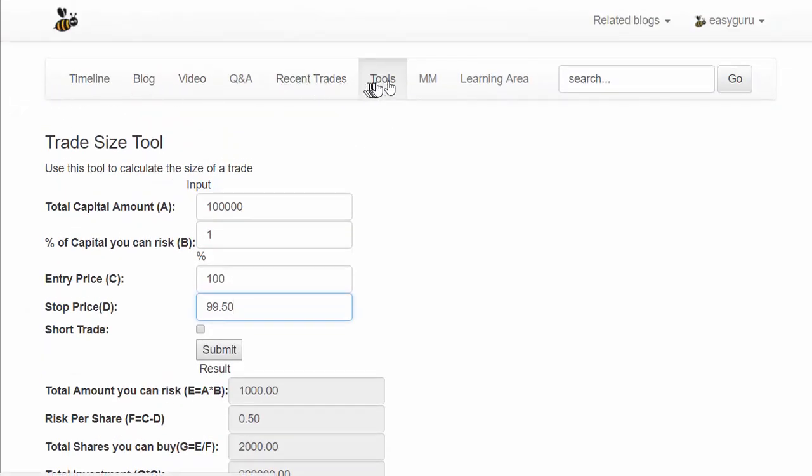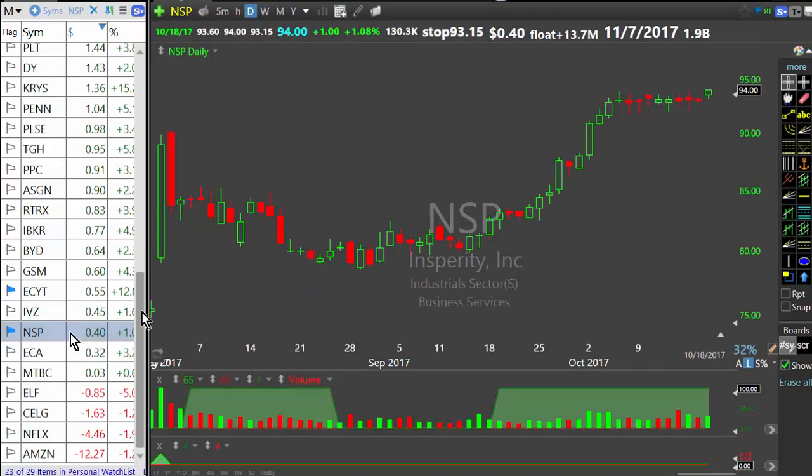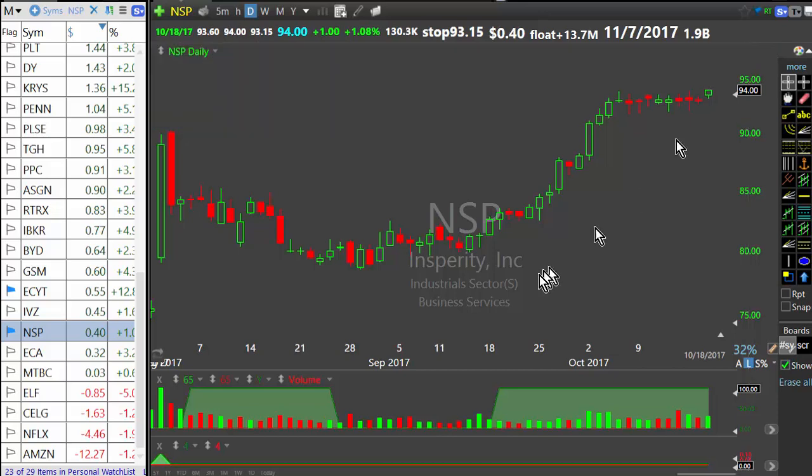It's there on the main site, under tools. If you can find setups with very low risk, they can work wonders to move your account very fast because you can get much more into your position. Your stop is so close, so your risk is so low, and if this stock makes $3 or something, I'll be up around 3,000, 4,000 on this particular position.